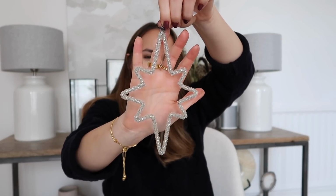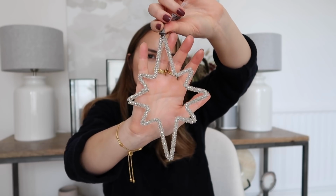I thought it was quite nice that it went with some of our other ones, because we have some of the smaller stars from them. And again, I'm on the starry moon galaxy theme a little bit, which is actually really easy with Christmas decorations because the majority of them are stars. And then last but not least, a garland.